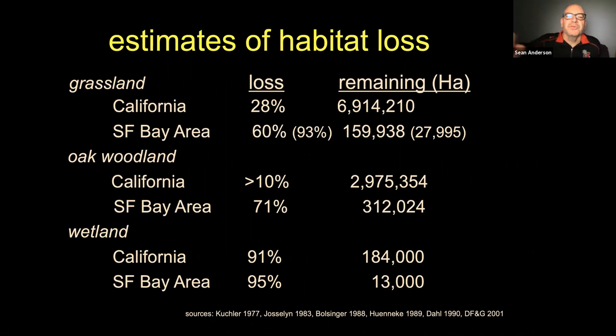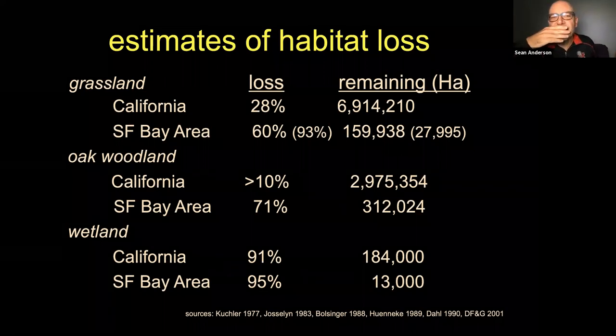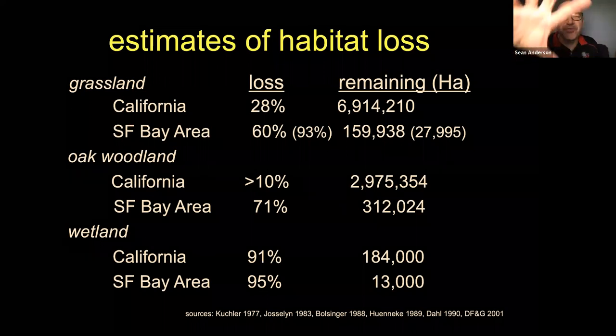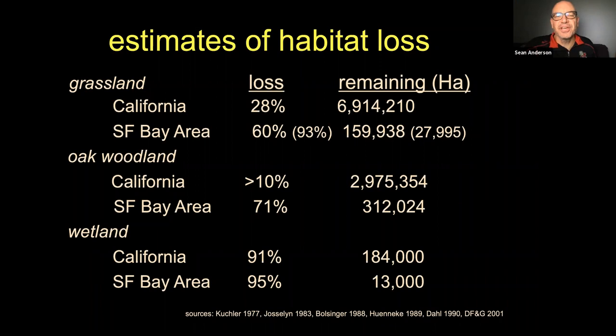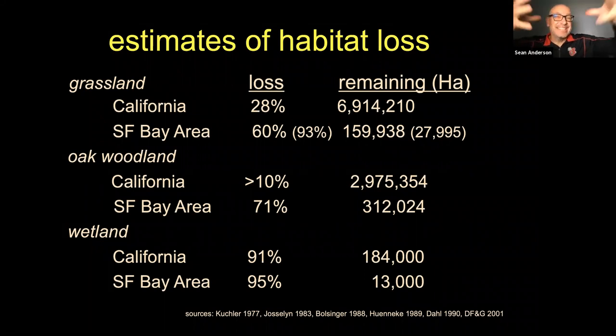I have California overall and then the San Francisco Bay Area, because I was able to find better data in the San Francisco Bay Area because it was populated for so much longer, much harder in places like Ventura County or the Sierra foothills. San Francisco Bay Area is for the counties that touch the San Francisco Bay. In general, California's lost at least a third of the historic extent of grasslands that used to exist here. In an area with higher resolution like the San Francisco Bay Area, we've lost 60% of those grasslands.